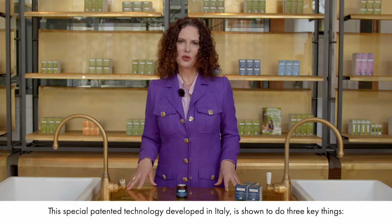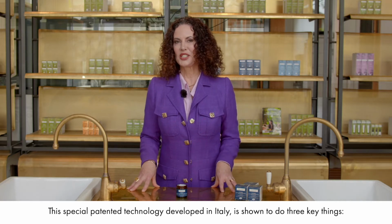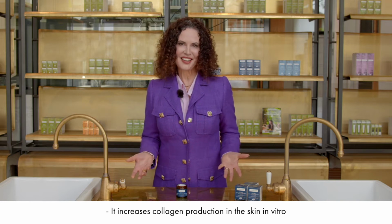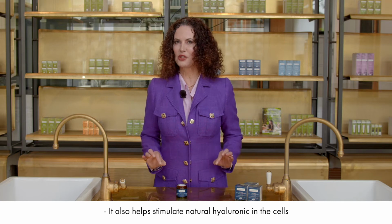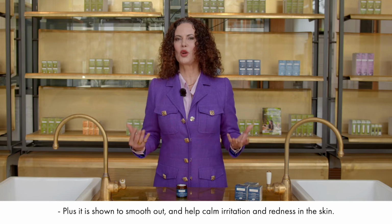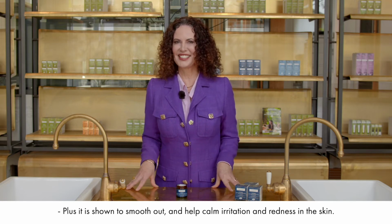Now, this special patented technology developed in Italy is shown to do three key things. It increases collagen production in the skin in vitro. It also helps stimulate natural hyaluronic in the cells. Plus, it is shown to smooth out and help calm irritation and redness in the skin.